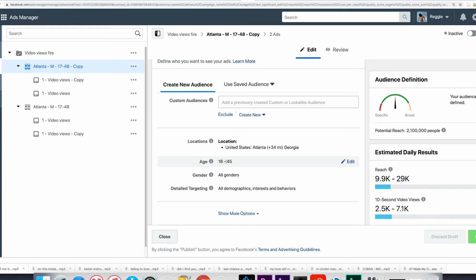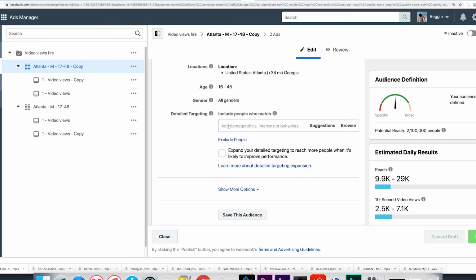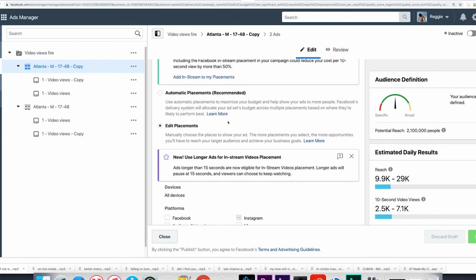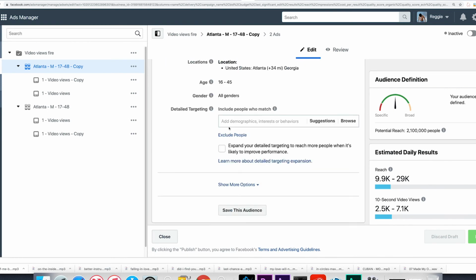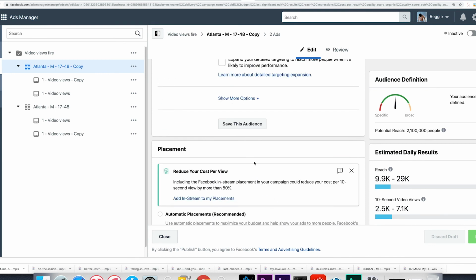I have a few people in their 30s, and then I even have a few people that rap, and they be like 40. Dudes out here they still trying to rap at 40. More power to them. I'll take their money. All money's good for me. And then we have all genders, and then detail here. I didn't really do any advanced targeting on this one, so that's pretty much gonna wrap it on up. Like I said, I ran this ad.